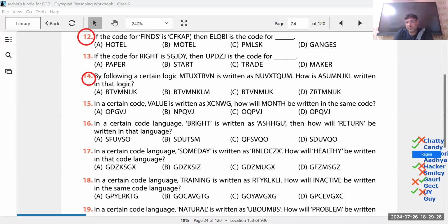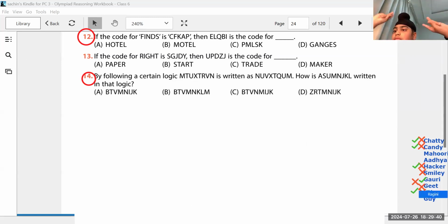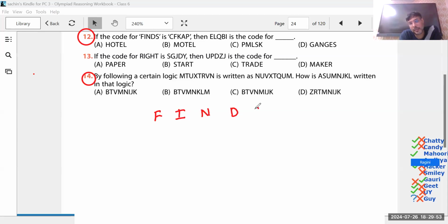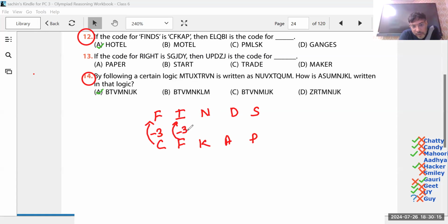So, all right, time up, guys. Sir, I'm sending my notes. I'm just sending my notes, one second. So sent. I also sent my answer. CFKAP. Gauri, how much is the difference between C and F, beta? Three letters. So three letters, yes, GHI 3, LMN 3, BCD 3, QRS 3, okay, yes or no? Yes, sir.